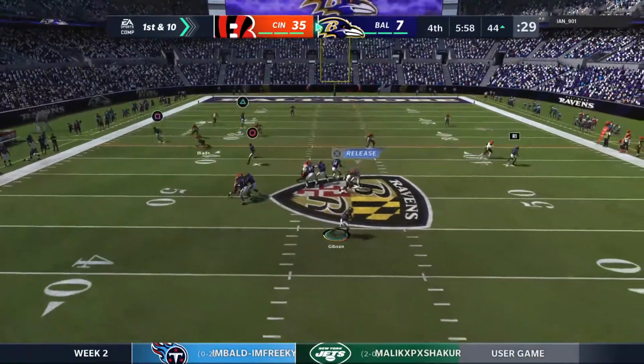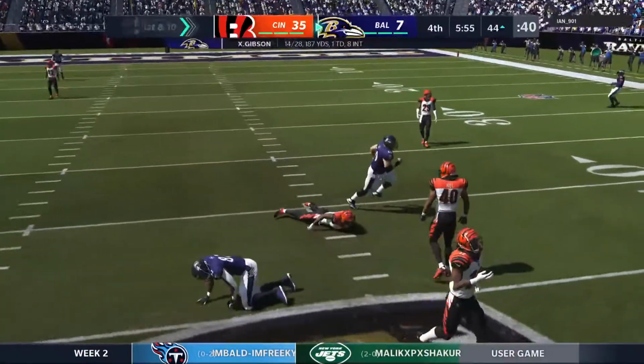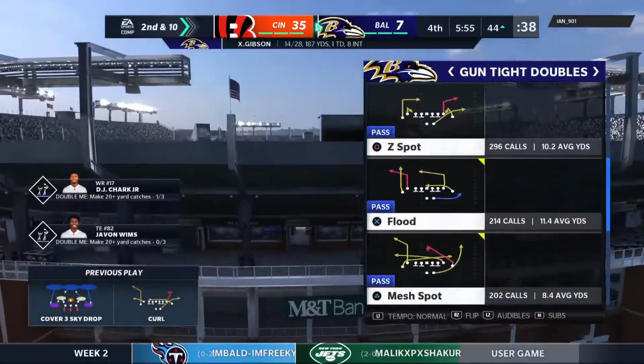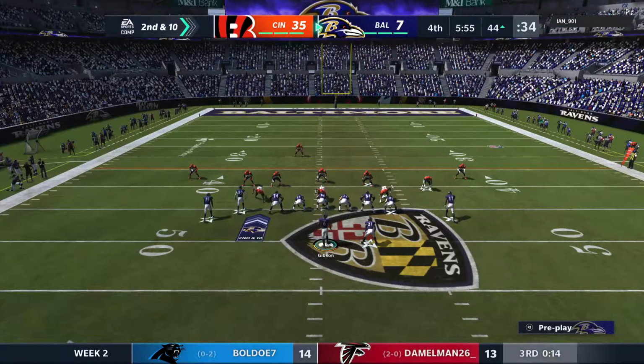On first down, he'll drop to throw. Flush to his right. And that's going to be incomplete. Too tough to hold on to that one. It's second down. So after the incompletion on first, now 2nd and 10.